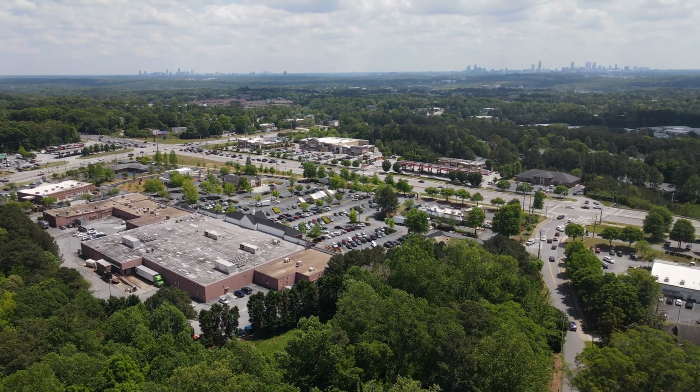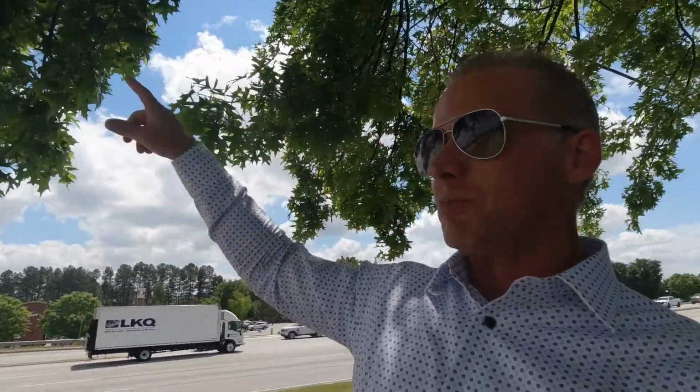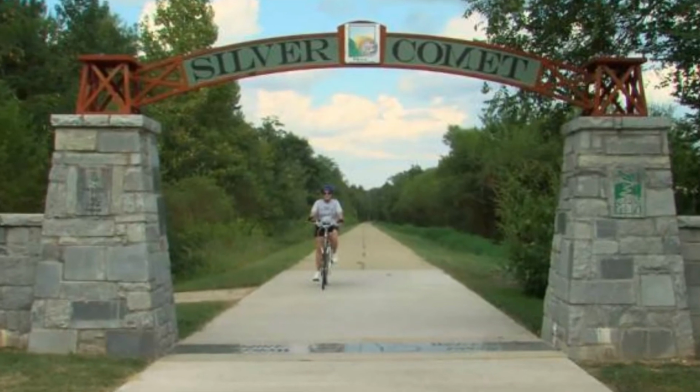A lot of residential around here. Number of homes for sale back behind Publix here. There's a townhome communities back in the back. Another unique thing about this intersection is this is the beginning of the Silver Comet Trail. I'm actually standing on it here. A number of people park in these parking lots and go down this way a bit. It begins on the trail. That trail used to be an old railroad, and they've converted it into the trail where you can bike and run.